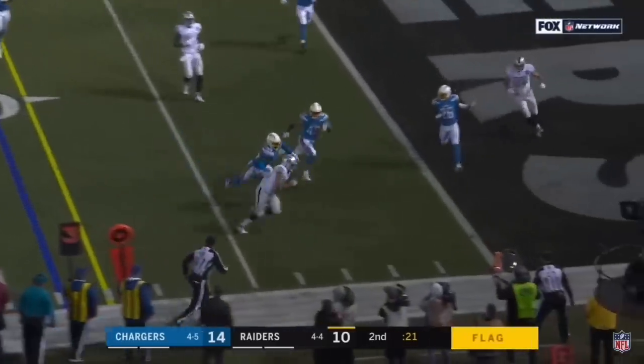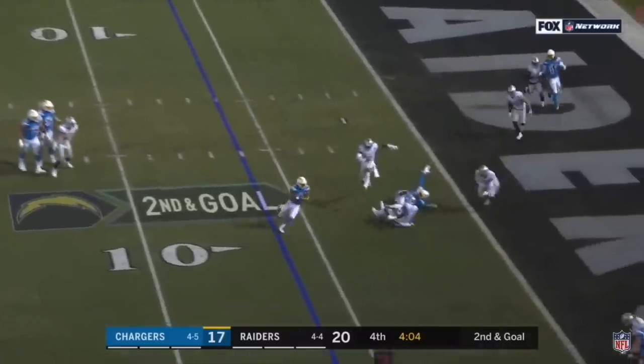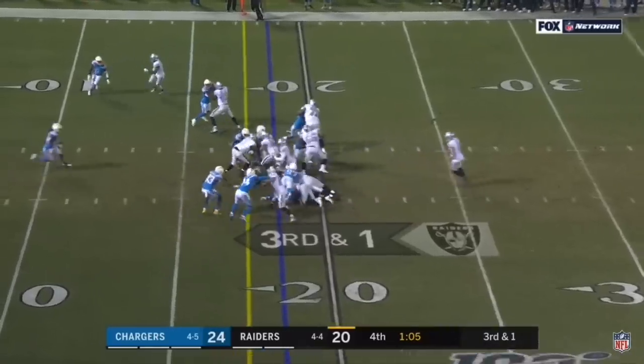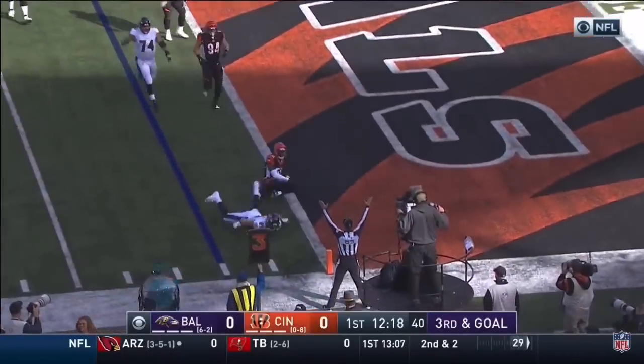Penalty flag on the play. Pass is caught. Rivers throws. Pass caught. Touchdown. Flag is down in a long one. Jacobs back in the game. The rookie for the touchdown. The fullback fake. Here they come to the end zone. That is a touchdown.